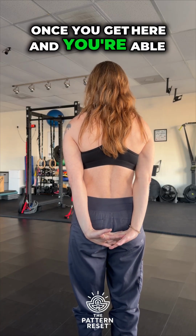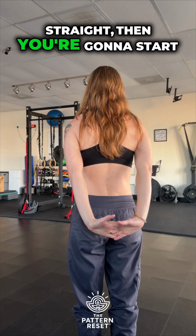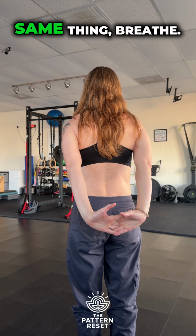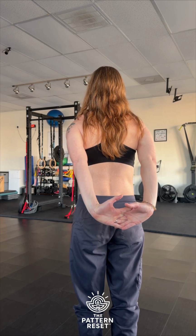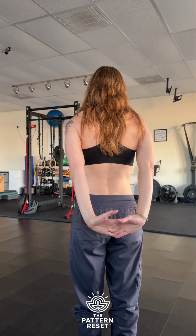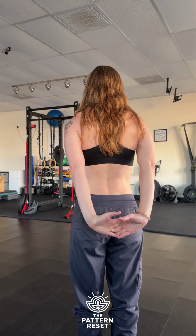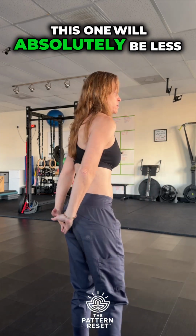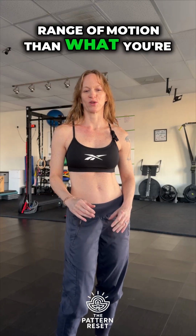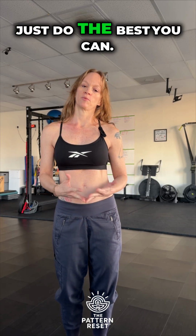Once you get here and you're able to have your elbows relatively straight, then you're going to start working on lifting. Same thing, breathe, reach, reach, and just keep working through there. This one will absolutely be less range of motion than what you're able to do with just this position versus the flip. Just do the best you can.